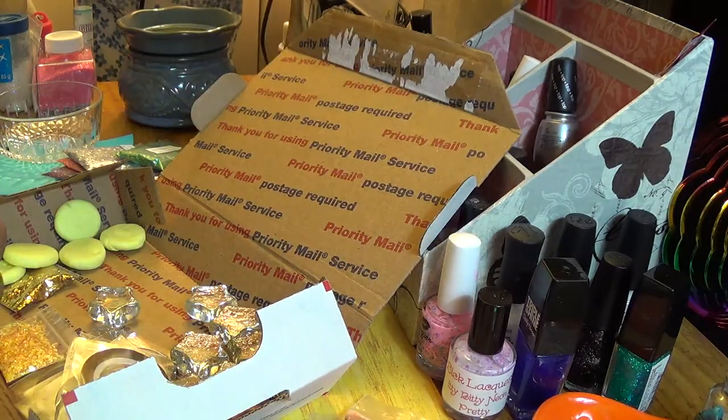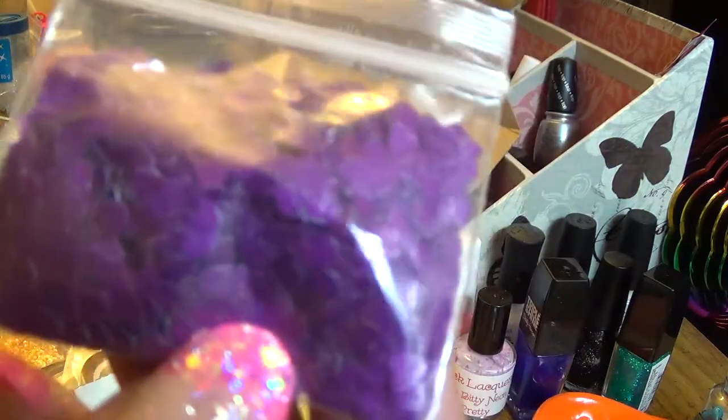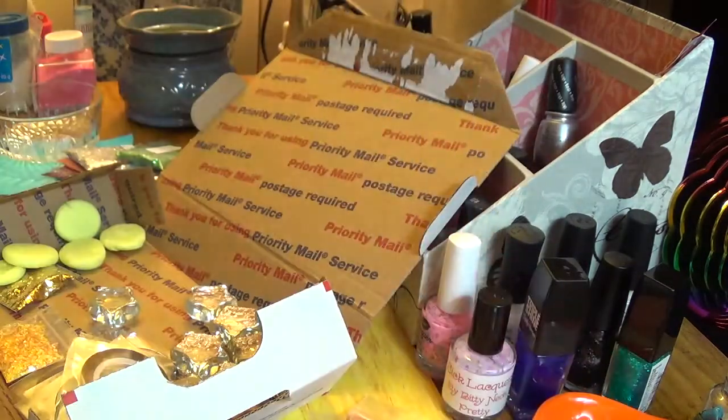She sent me these matte purple hearts. I never had these. Oh my god, I'm so, so excited to use these. I don't have any of these.